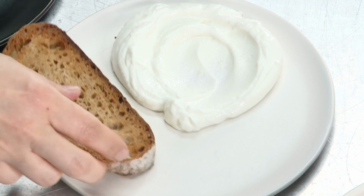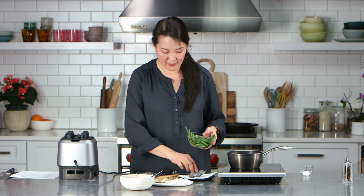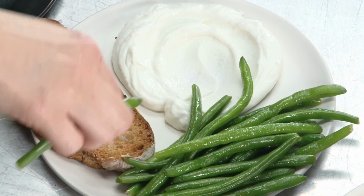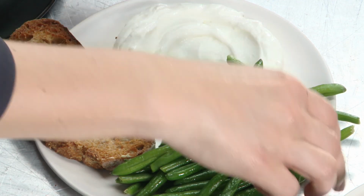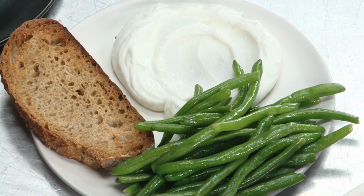And then, because I always have leftover vegetables laying around, if I'm cooking dinner, I always cook extra vegetables so that I can either take them with my lunch or incorporate them into a breakfast. So here I have 1 cup of leftover green beans. I've just tossed them with a teeny bit of oil just to kind of give them a little new life. And here you're getting 2 servings of vegetables. It's a cup of green beans.